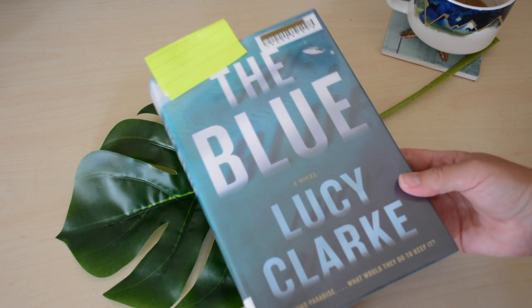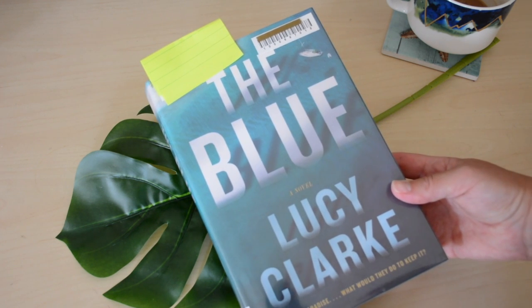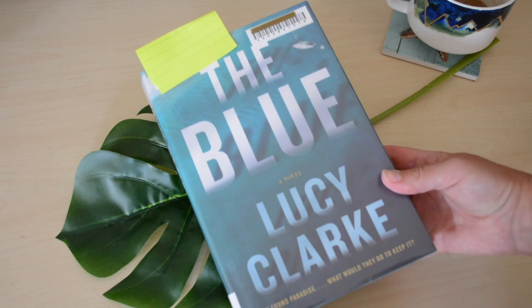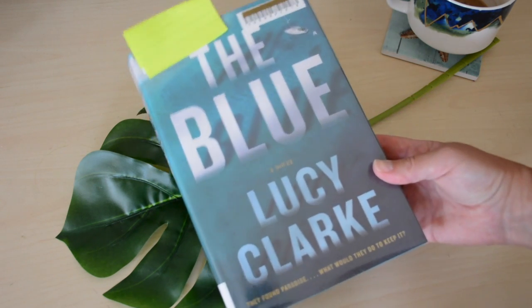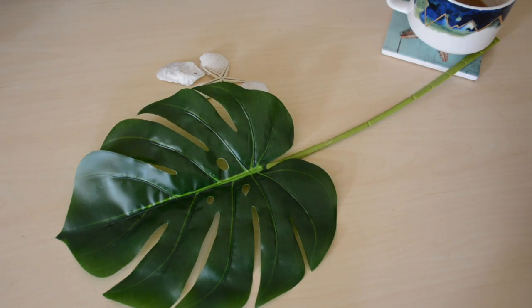And again, I was just drawn by the title of the book, of course. And it says, they found paradise, what would they do to keep it? So I'm excited to read this one. So those were the 3 fiction books that I got as my summer reads.